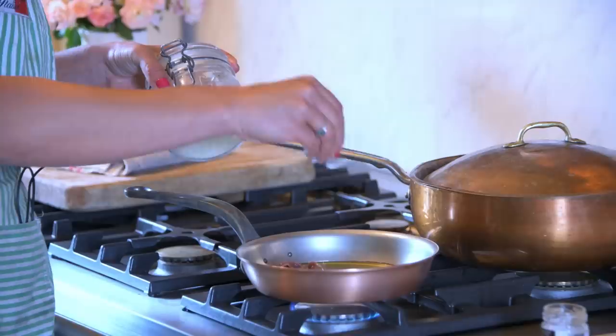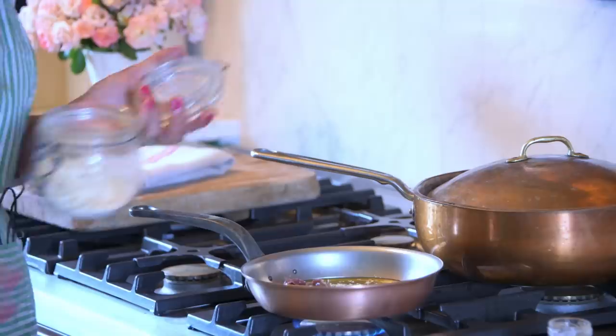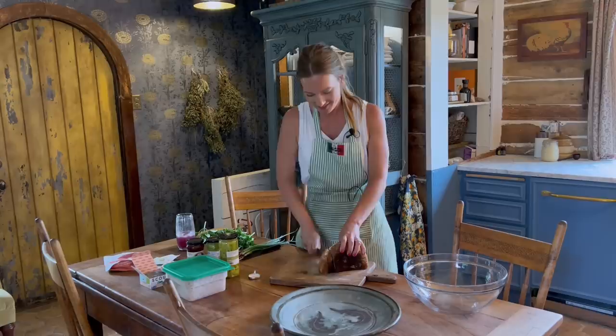The anchovies will just completely dissolve down into the oil. We'll add some of last year's garlic, which we're closing in on using up. That'll just take a minute. In the meanwhile, I have my oven preheating because I am going to bake the bread cubes so that they're nice and crispy and just drenched with oil and with flavor.